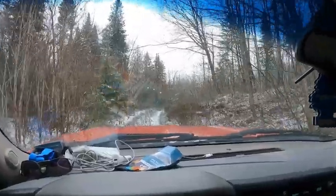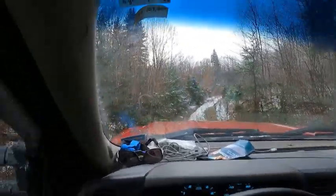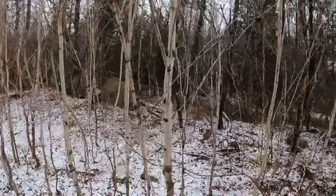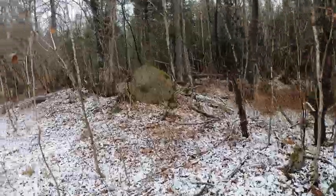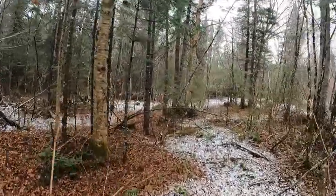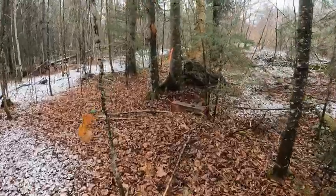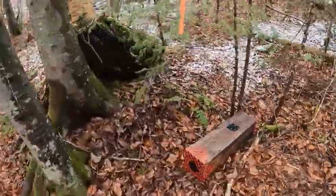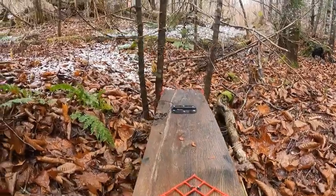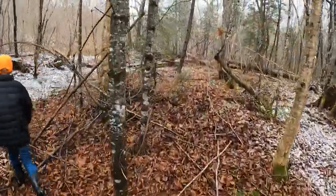What's that? Flag? Oh yeah, that's the flag. Cheat a little bit. I put the flagging up so I don't have to keep checking my GPS to figure out where the set is. There's our trap. Another 0. Still got bait. Still smell the perfume. See the fish there. So nothing there. Let's go to the next one. I don't think there's gonna be anything. Yeah, there might not be anything. It's been a tough year.